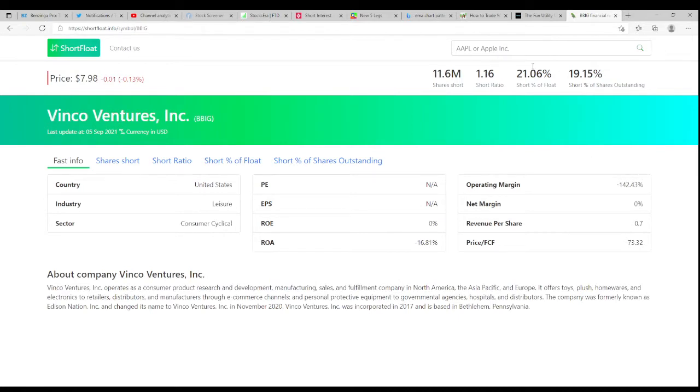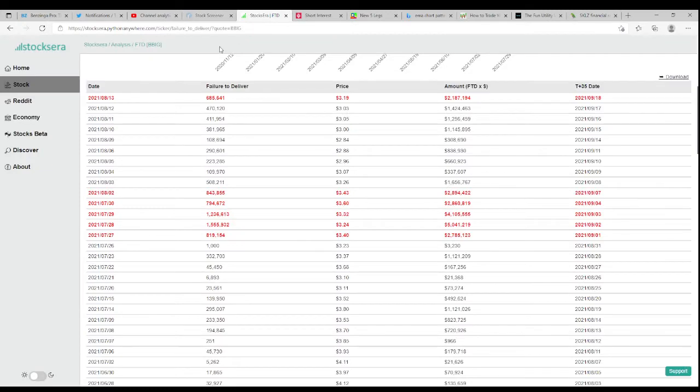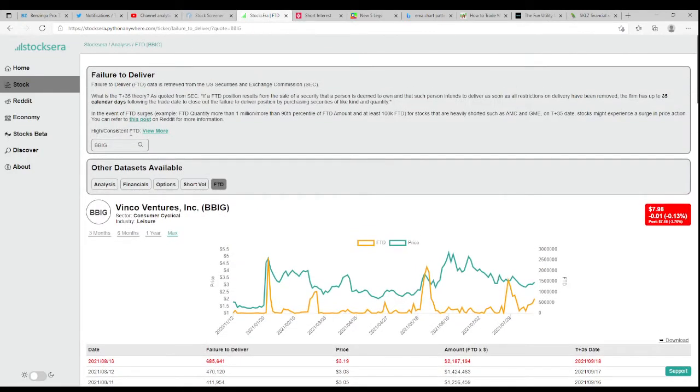See, it's showing 21% of float on this one. So just by guessing, it's probably between the 30 and 40, maybe even up to 50, but we know it's at least 20. Even by using this side, it's at least 24%. So let's check out the failed to delivers on it.